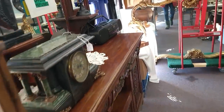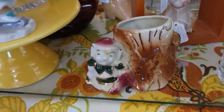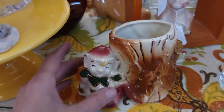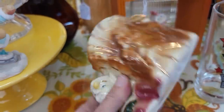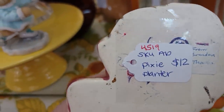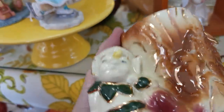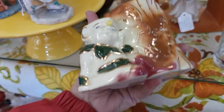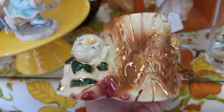Nope. Yeah, I see that. I'm not a fan of the snake. Ooh, loud music. Look at this pixie planter. Oh, yeah, somebody's been putting their trash in there. People, come on. $12. There's some writing down on the bottom there. He's pretty fantastic. Definitely vintage. He's in great shape. So I think for $12, we're going to pick him up.